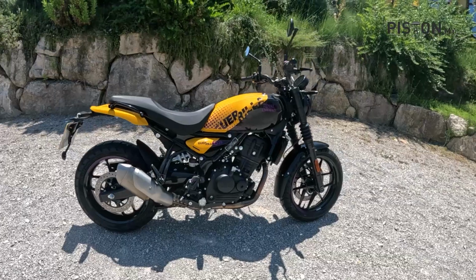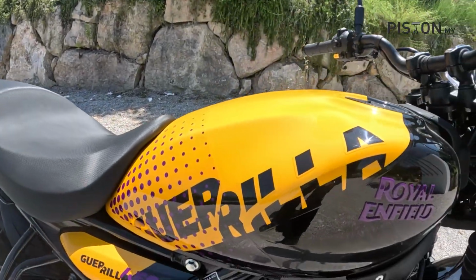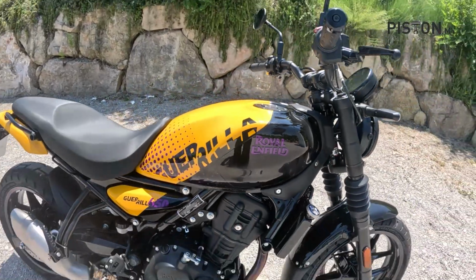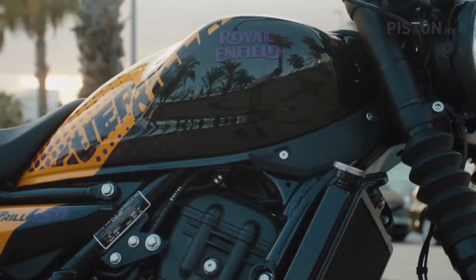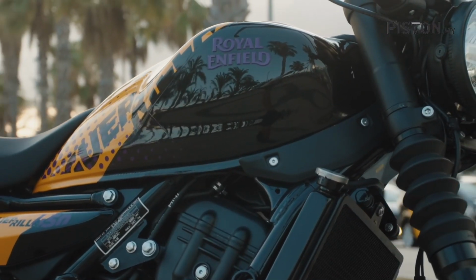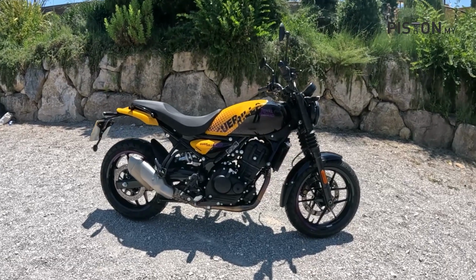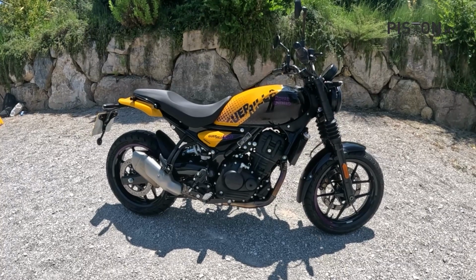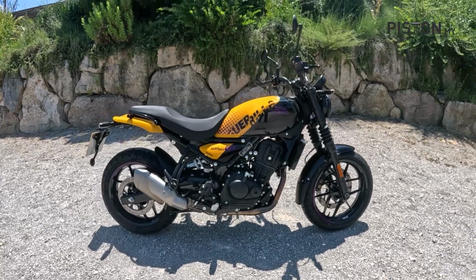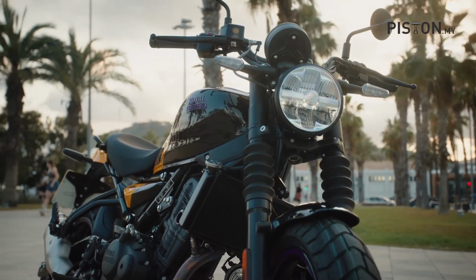It's a really good looking machine, isn't it? Even in this yellow, black and purple, only Royal Enfield can get away with this. It's such a nice contrast of colors. It's a beautiful looking bike, no doubt. And it does have some touches of the Hunter 350, even though it shares a lot of its internals and the frame and such with the likes of the Himalayan.